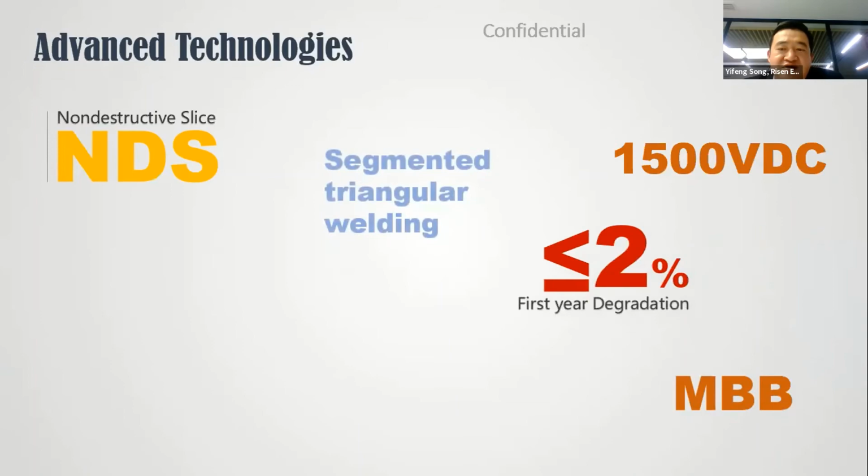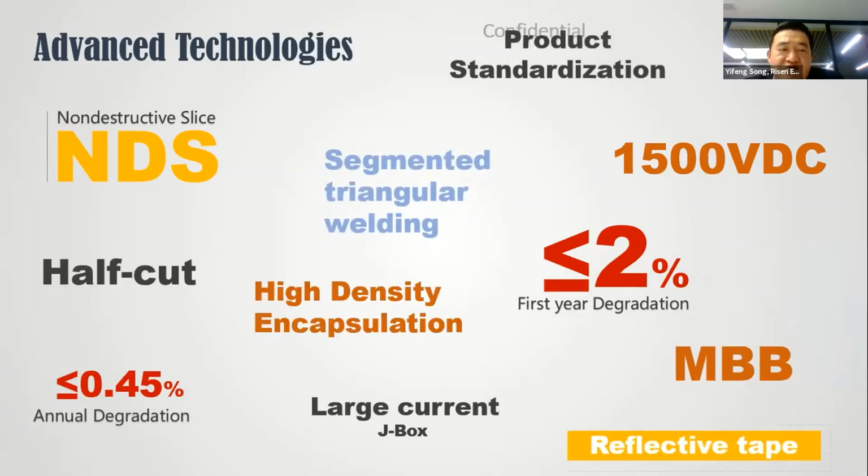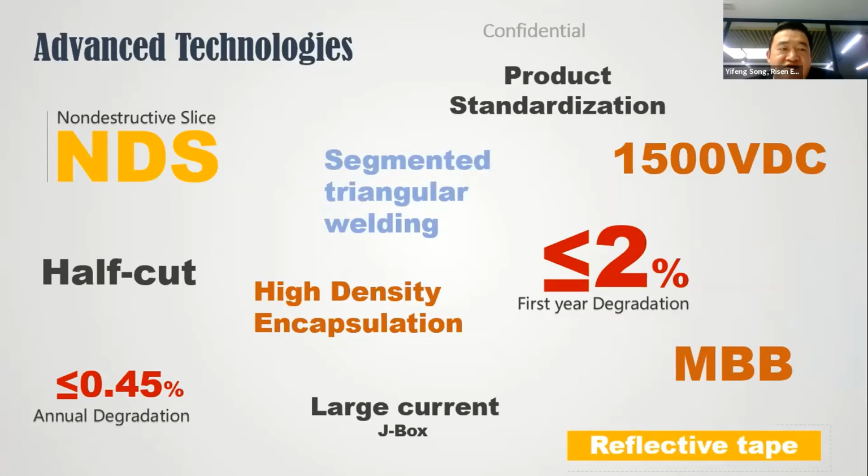And in all the modules, we are using a lot of advanced technologies, such as half-cut encapsulation. In the half-cut cell, we use non-destructive slice technology to ensure there's no additional stress on the cutting cell surface, to ensure the micro crack performance of the whole cell and the whole process. We also use a low degradation cell, and the first year degradation is no more than 2%, and the annual degradation for the bifacial module will be no more than 0.45%.